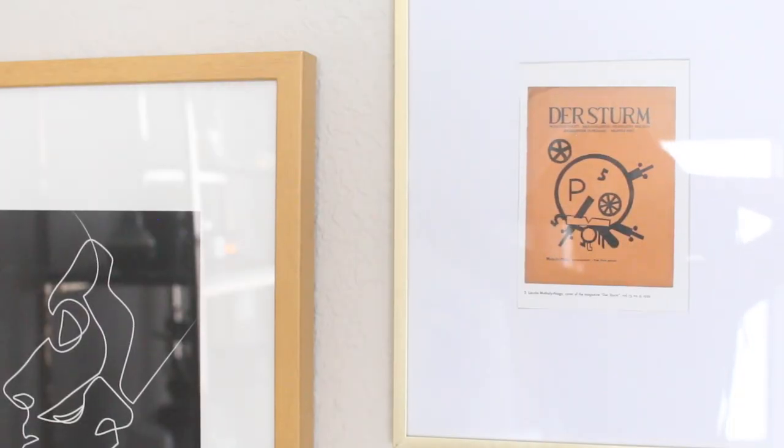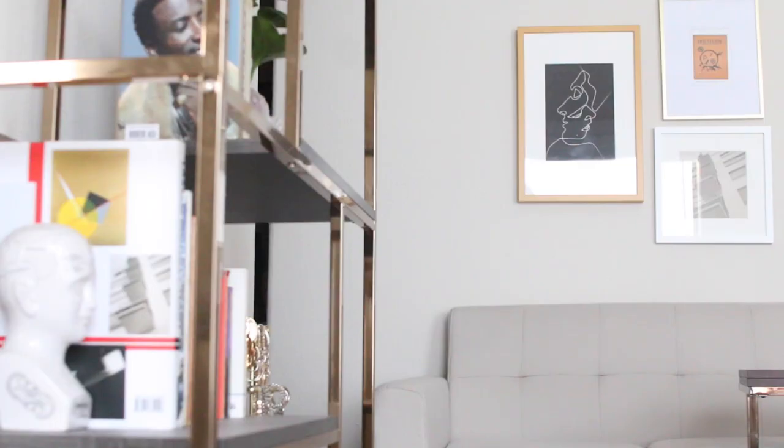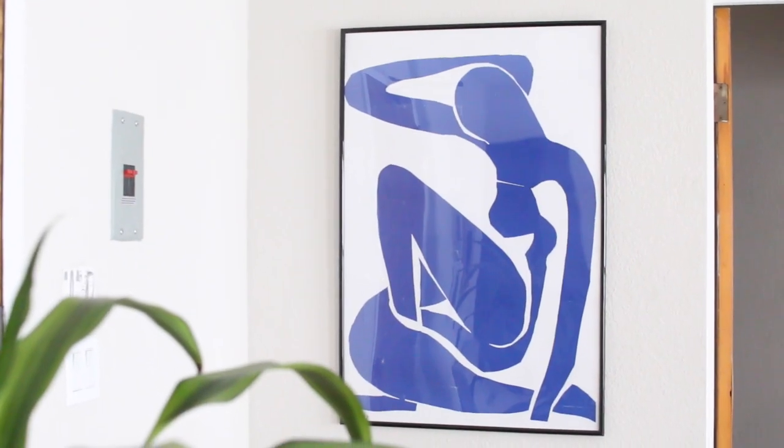Here I have a print from Quibe from Society 6, and the two others are prints from one of my favorite photographers, Laszlo Moholy-Nagy. Bauhaus Balconies is just an amazing photograph. All of the artwork that you see besides the Society 6 one has been hand cut and hand framed by me and also hung by me, so that's also why they might look a little wonky.